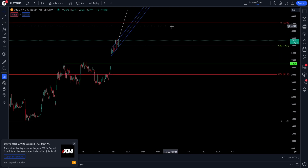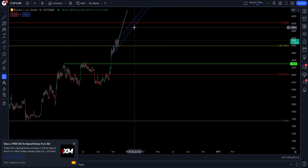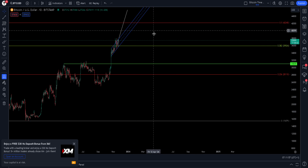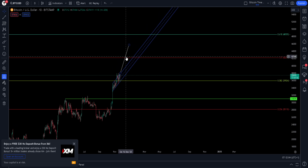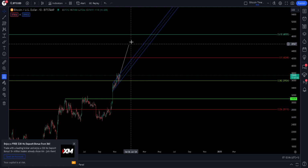Some traders will try to take some shorts here. This is called the dump chaser zone. So they'll have their shorts here and their stop loss up here to get out if they are wrong. And I mean, this move can take us all the way to 50,000.